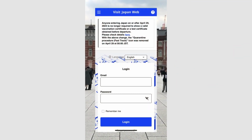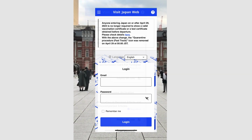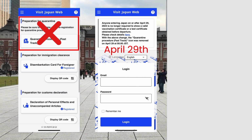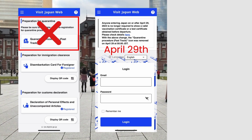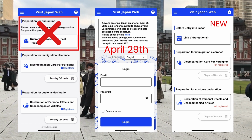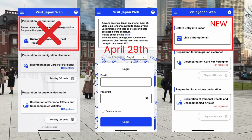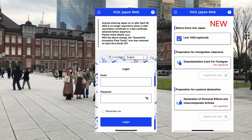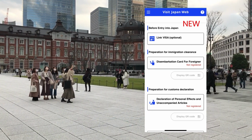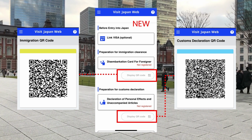The Visit Japan web system will continue to be in place, but in order to align with the latest update, the quarantine procedure fast track icon will be removed on April 29. When logging in on April 29, users will notice that the quarantine procedure icon has been removed and is replaced by the link visa icon, which is optional. As for both the immigration and customs icons, both are still in place. It is important to note that the QR code is still required to clear the 2 remaining checkpoints when using Visit Japan web.